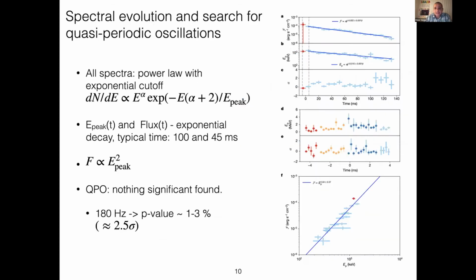Okay. Next slide. We did fit the time-dependent spectrum. We found that at all times the spectrum was best fit by this power law with exponential cutoff model, which is shown here. And what was interesting, we found that we can model the flux as a decaying exponential in time. You can see that on this plot with the time constant of 45 milliseconds, and also the E peak could be modeled with the same decaying exponential with a time constant of 100 milliseconds.